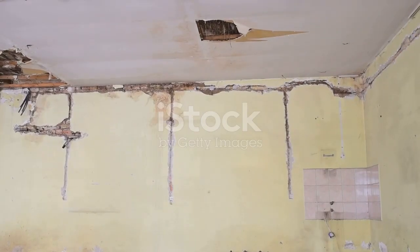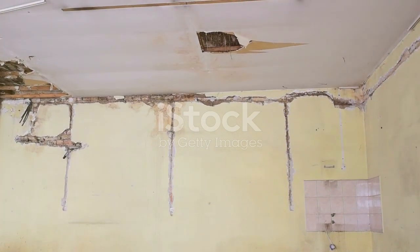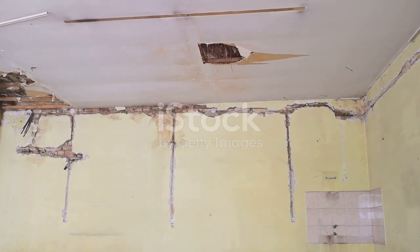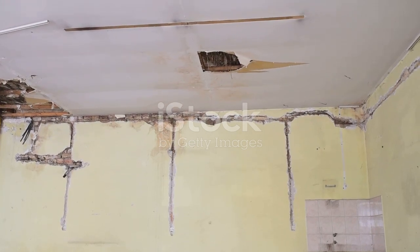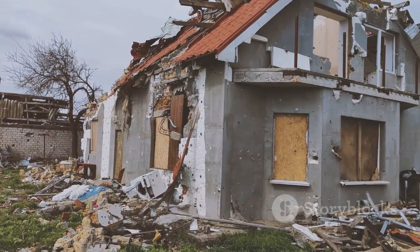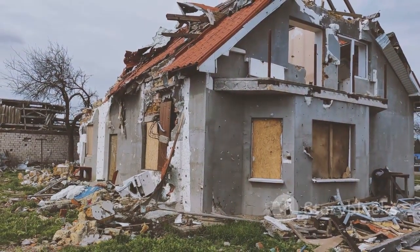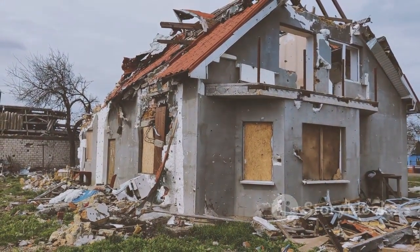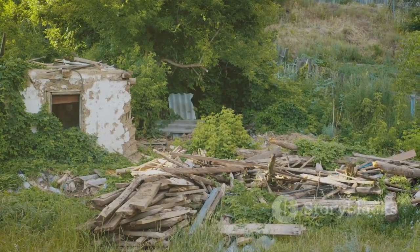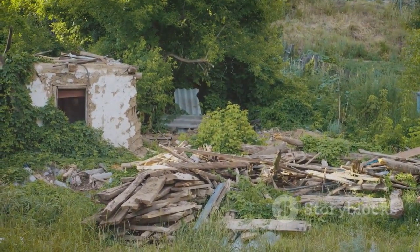When we talk about distressed properties, we're referring to homes that are often in poor condition, requiring repairs, renovations, or upgrades to restore them to their former glory. These properties can be found in various states of disrepair, from minor cosmetic issues to major structural problems. The key is to assess the extent of the work needed and determine whether the investment will be worth it in the end. These properties might be foreclosures, short sales, or simply homes that have been neglected over time.